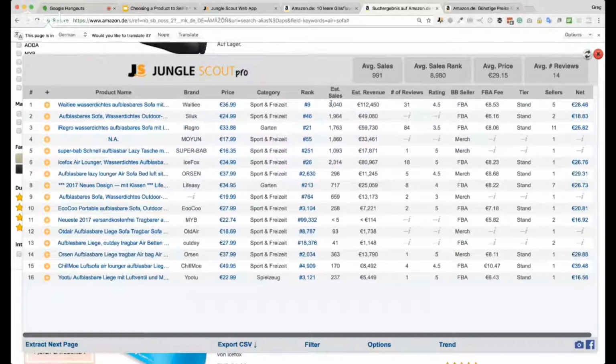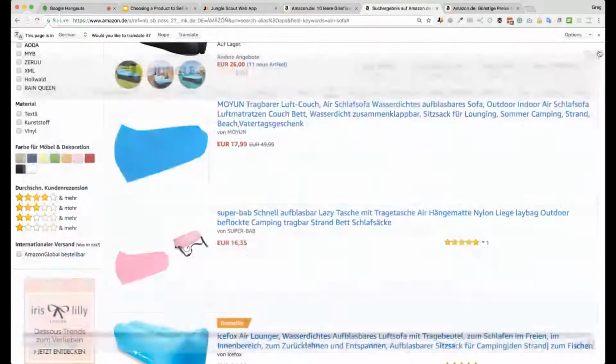If I add these up, like 8, maybe even 10,000 units of demand, then if there's 4,000 or 5,000 units of demand in the wintertime, that's still pretty darn good, especially with such low competition. So this would be a good niche. If I wanted to sell another product in Germany, this is one that I would look into a little bit further.